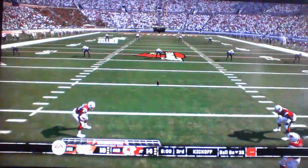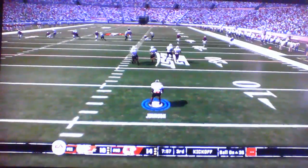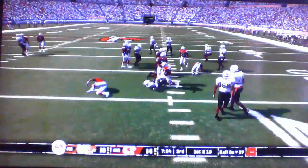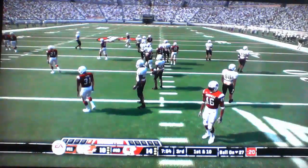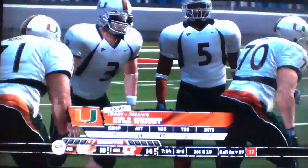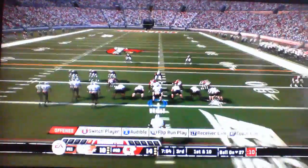I get the ball to start off the second half. We'll see if we can go 2 for 2 here and take the lead, or at least get a field goal. Yeah, I got lucky as shit on my last drive. It's really been a good bit of luck. 7-14, 1-for-2 for Kyle Wright. Only 63 yards, so it's definitely been a rough one on offense.